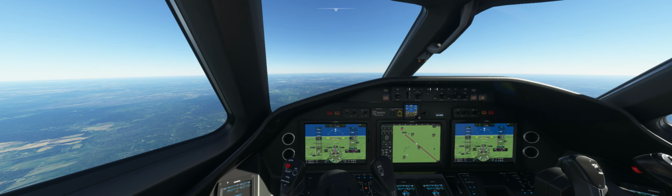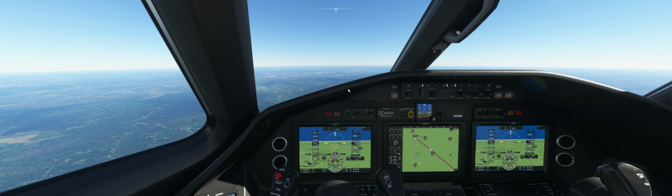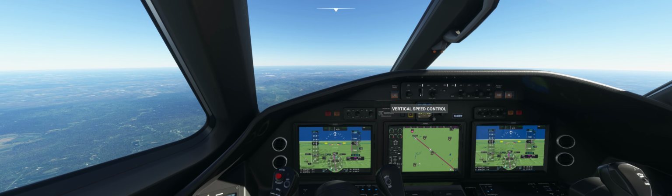25.2. Excellent. Tower handoff, slow to 225. 25 miles out, 7,100 feet, shallow descent rate, 1,200 feet per minute.